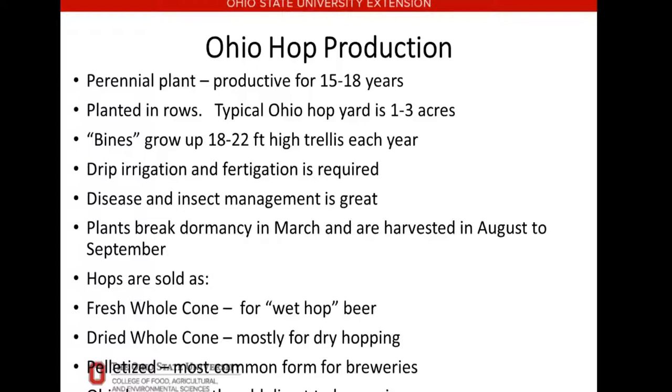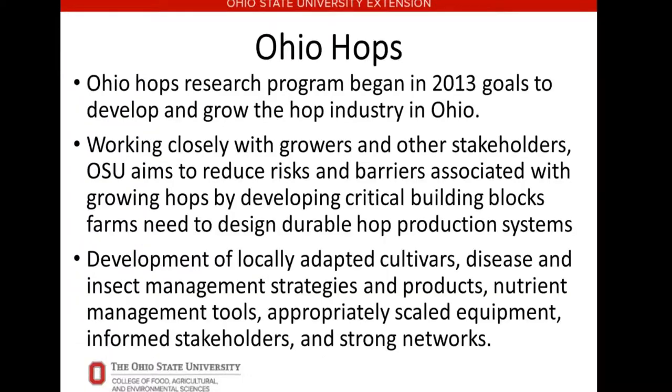Those pellets are made when the cones are crushed and smashed into a pellet form, which is the most common form that the brewers use in Ohio. And most of our hops, because of that growing craft brewing industry, are sold directly to the breweries. A little bit of background.